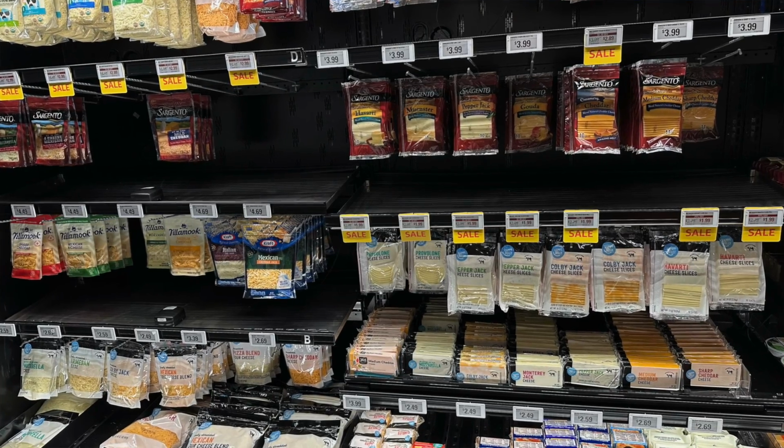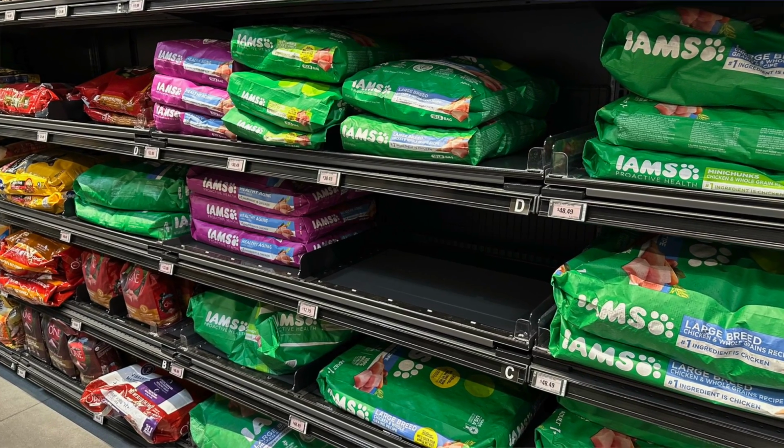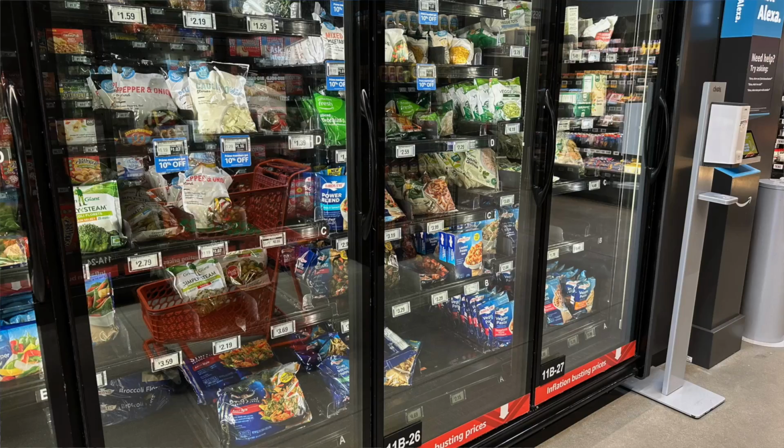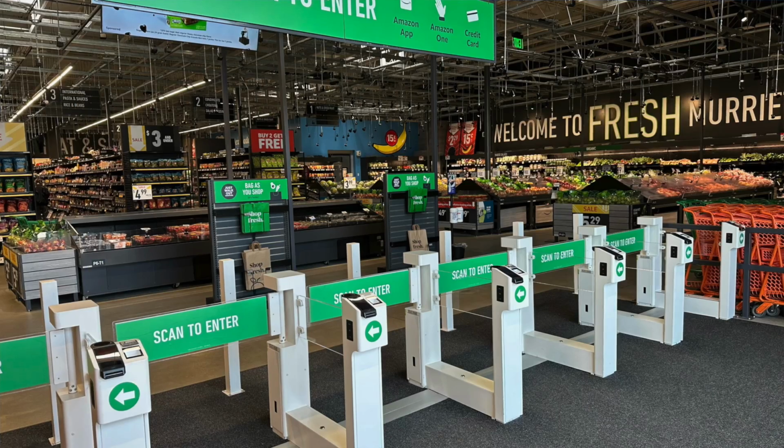Again, every once in a while I refer to it as "nobody seems to give a damn disease." They don't even have the smart carts in the store, but they do have Just Walk Out technology.